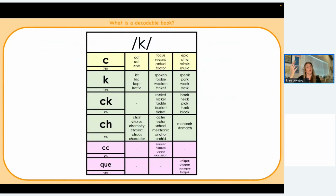So we often talk about CVC words. So it's a consonant, vowel, consonant. And so we talk about the sounds that you would find spelled by the letters there. So this is something from a grapheme map that I had made a while back. It shows the percentage with which that spelling makes that sound. So we do teach C as k, although it makes other sounds, it spells other sounds, we do teach it as k to begin with.